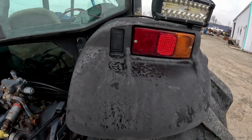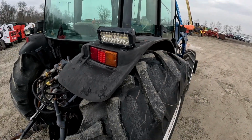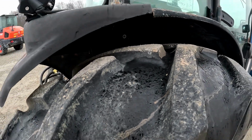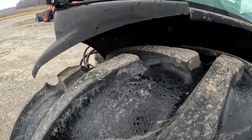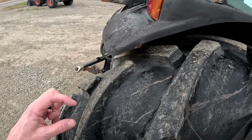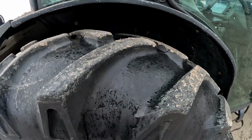This plastic piece on this side is bent just a little bit down, but not as bad as the other side. Looking at the rear tire on this side, it matches up really well to the other side. I'm gonna say it's pretty similar as far as tread life. Again, just a little bit of weather checking in some spots. I don't really notice any spots where this one has any gouges in those tread bars like we saw on that other side.